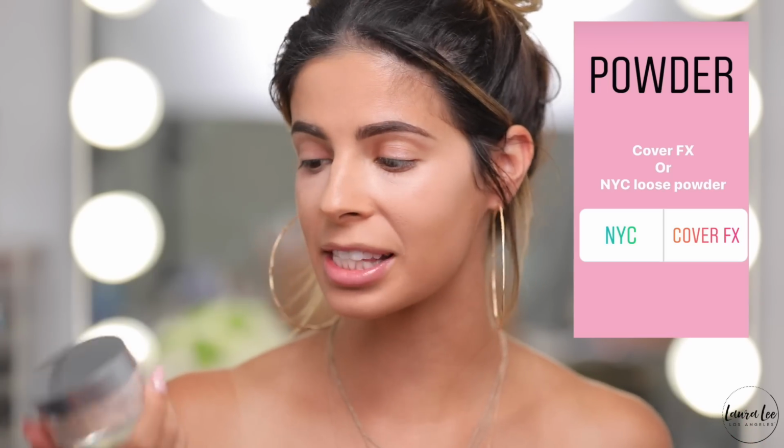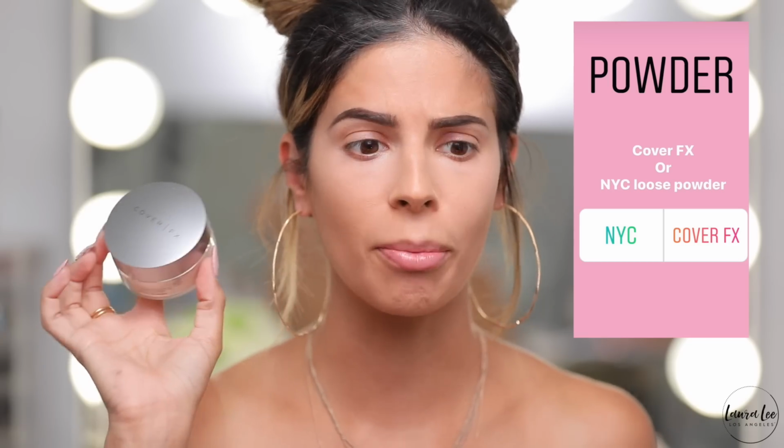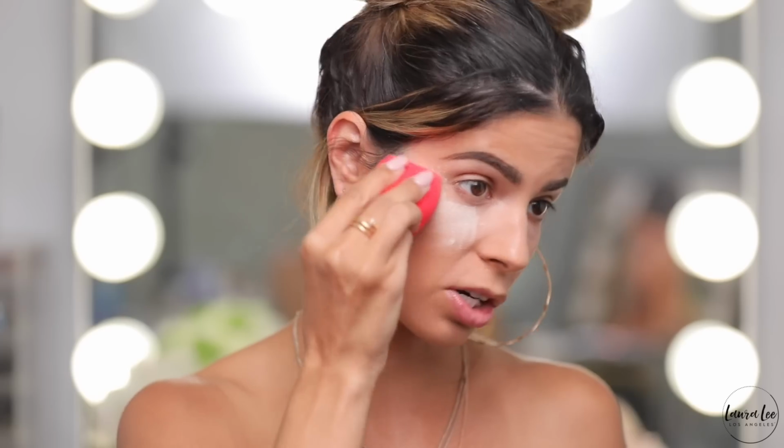Okay, and then for powder, I put the NYC Loose Powder, which is a drugstore powder, against the Cover FX Perfecting Setting Powder, and you guys picked from a long shot the Cover FX. So I was like, okay. Just to let you guys know, a lot of these products, the poll was so close on, but some it was not. So I'm just gonna dip this little contour sponge into the powder, and then I just like to press it. That way we get nice and baked.